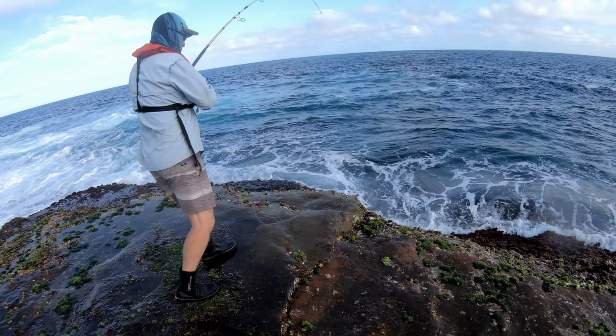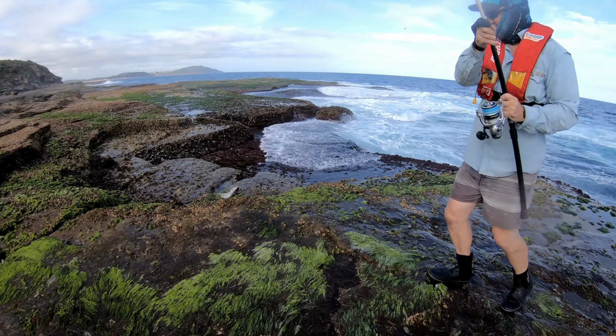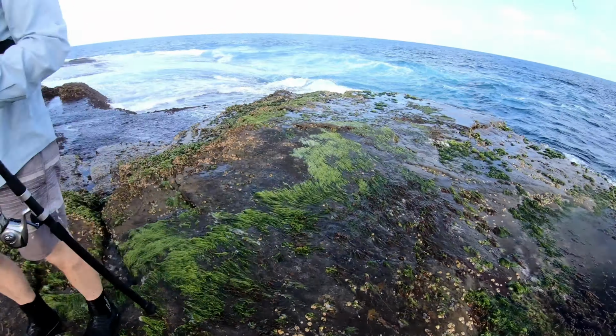Bonito. Yeah, that's a good size bonito. You asked for it, you got it. Take that back for Claudia. Oh, that's nice. Should be stoked. All right, I'm straight out.